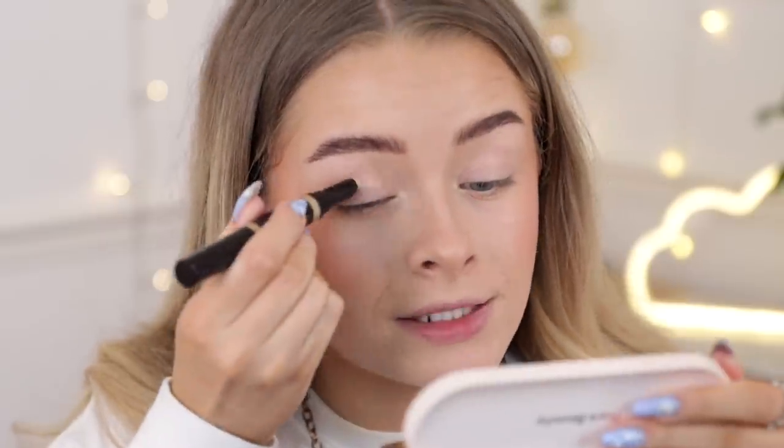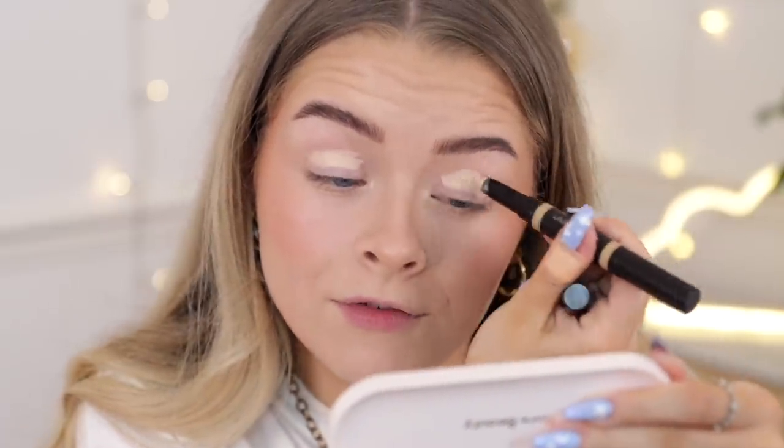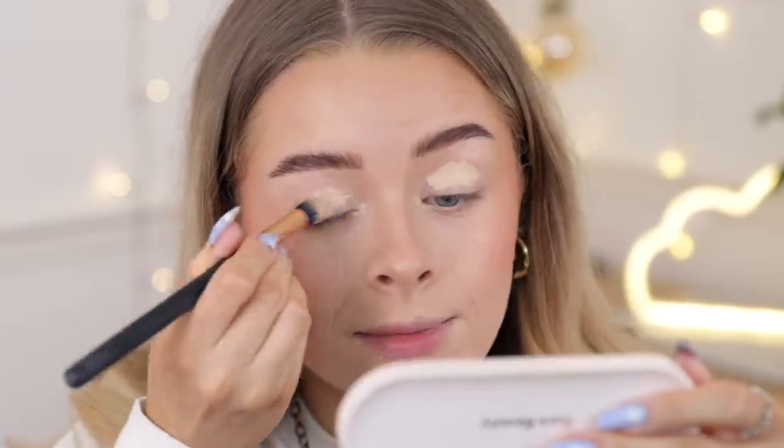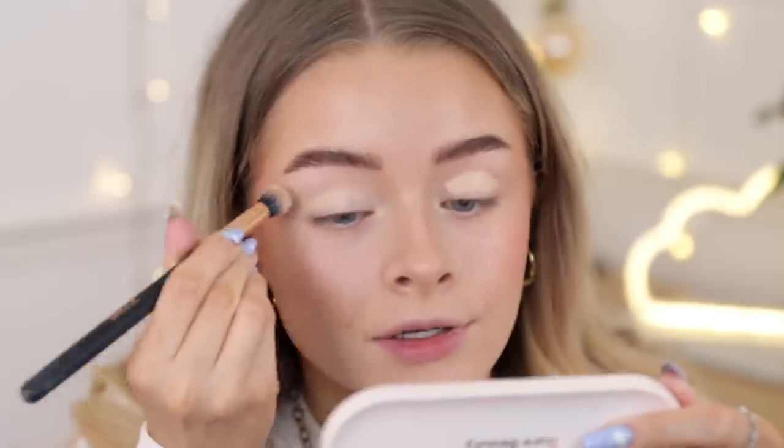I'm gonna use the Correct shade just as a base for my eyeshadow because it feels quite similar to an eye primer and it looks like it might do the job. I'm not planning to keep this makeup on for hours on end, so I'm hoping that this will be sort of okay.